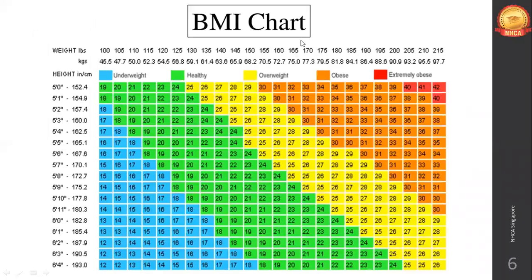So yeah, this is the BMI chart I was talking about. Here again, see, on the left side, height is given in feet and inches, and along with that they have also mentioned centimeters. And if you see the topmost area of it, weight is mentioned in pounds as well as in kilograms. So you have these colors: blue means underweight, green means healthy, they are in the healthy range, yellow overweight, orange obese, and red extremely obese.